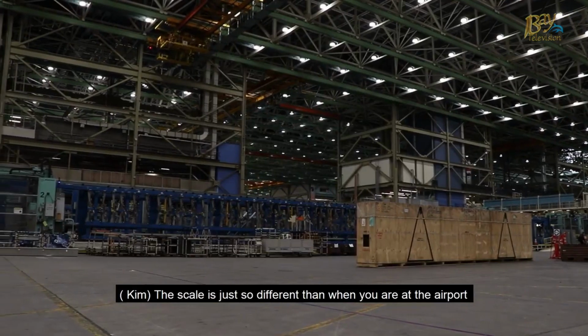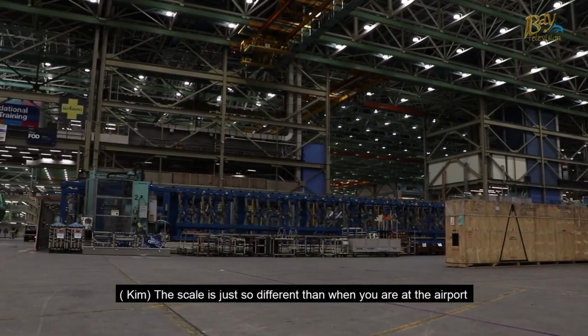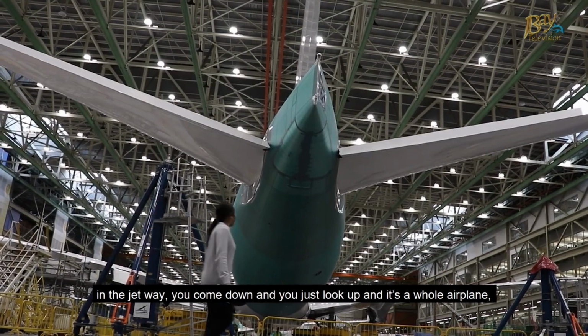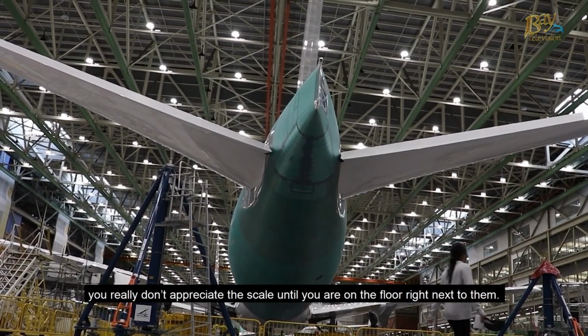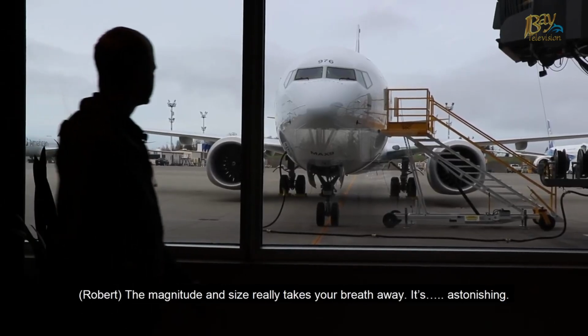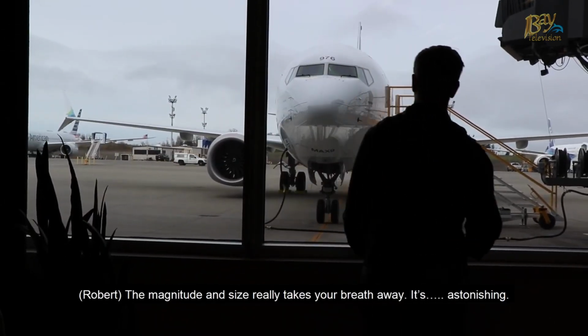The scale is just so different than when you're at the airport in the jetway. You come down and you just look up and it's a whole airplane. You really don't appreciate the scale until you're on the floor right next to them. The magnitude and the size really takes your breath away.